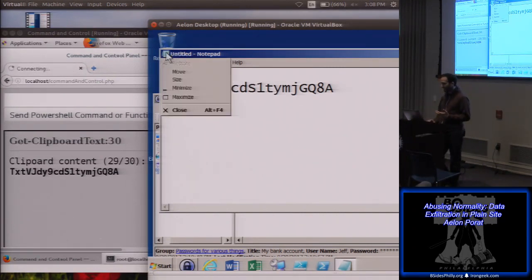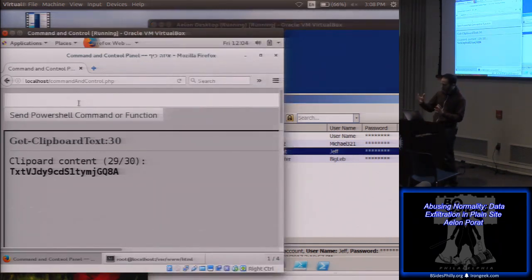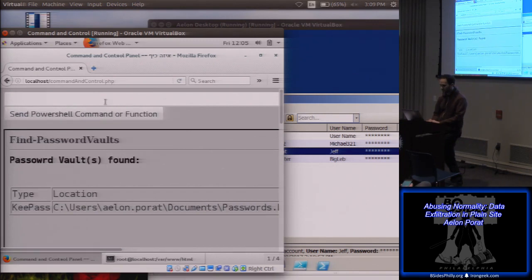The problem is that I can't really wait for the user to keep copying and pasting all the passwords, right? It's not very efficient as an attacker. So let's do something else. Let's steal the KeePass file and get all the passwords at the same time. For that, I'm going to go back into my bot, and I'm going to find password vaults. Similar to the other command that looked for documents, this function looks for all the files that have a password vault extension. It will also go into the registry and look at the places where password vaults are registered. In this case, we have this password KDBX file. And remember how we stole some documents before? I'm going to do the same thing again over here with my upload local file.